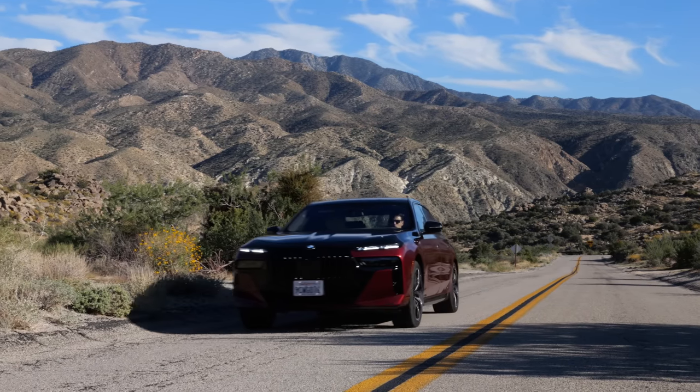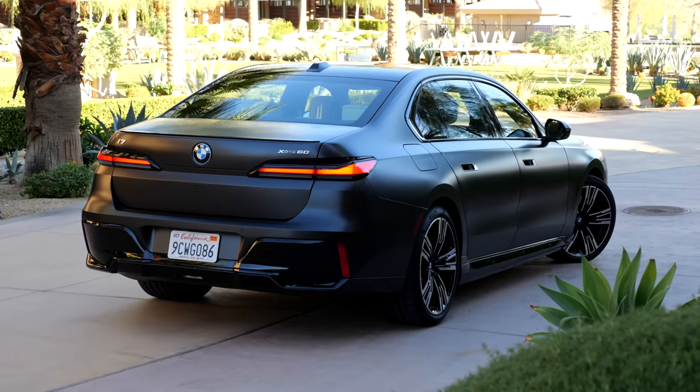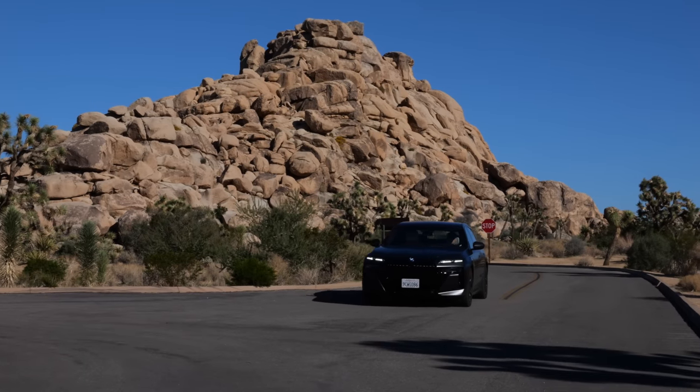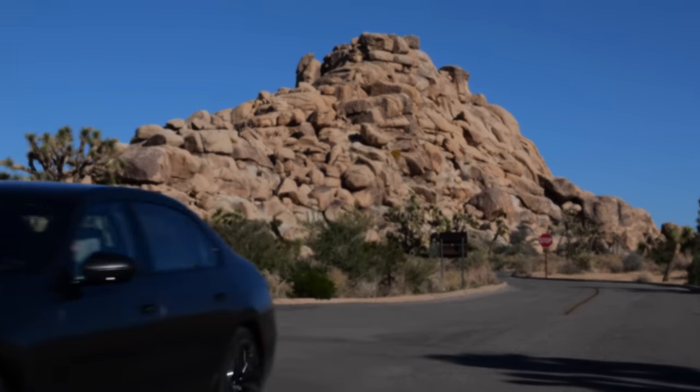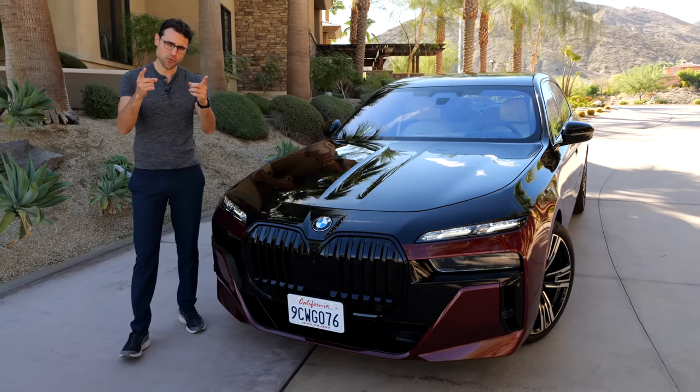But is it true? Can this all-new BMW 7 Series, including the electric i7, be even better than Bentley or Rolls-Royce? We're going to find out together here with Thomas on Autogefühl for you.